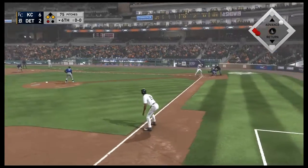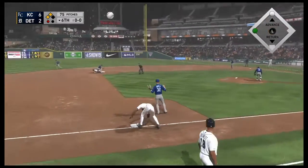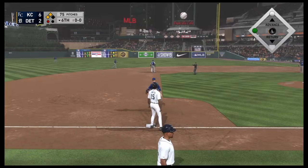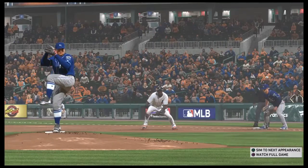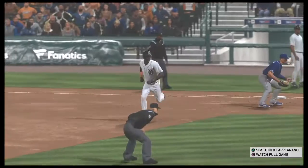The 0-2 delivery. Strike called. Now the throw down is not close as he's in there with a stolen base. So they'll have to be content with just the strikeout there as the runner's able to get himself into scoring position with 1 away.